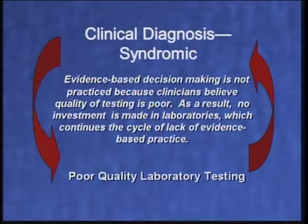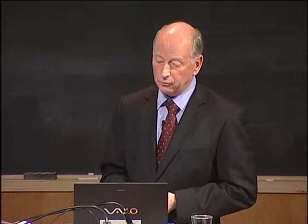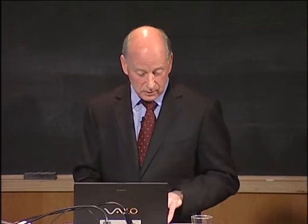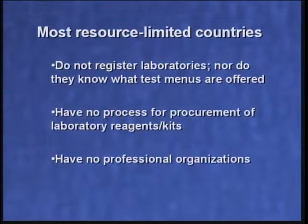The other issue is that laboratories in resource-limited countries are not very good, so physicians don't value the results. If the laboratory result doesn't fit the physician's diagnosis, then the laboratory result is wrong and is discarded. Because of that, and because of the way syndromic medicine is being practiced, the laboratory is not valued. Because it isn't valued, no one supports it in terms of resources or additional development. So the result is a vicious cycle, a downward spiral actually, where laboratories are not being supported and no one sees a reason to do that. So clearly there are efforts being made now to change that and to begin to look at how medicine should be practiced.